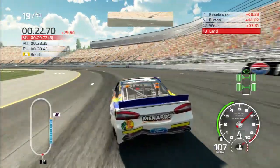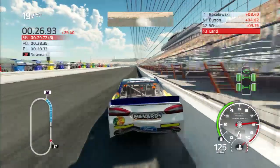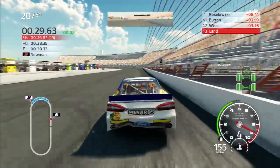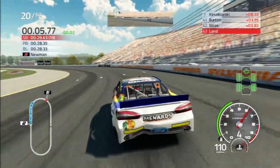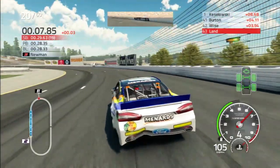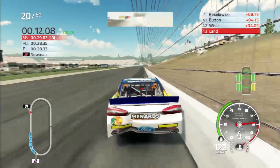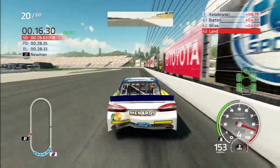So I'm going to start using the clutch as a last-ditch effort to say, hey, at least I can save fuel, right? So let's do that as we actually run our fastest lap of the race, which isn't saying much because we qualified in the 28s. 28.5, I believe, was my qualifying speed. But would you look at that? We're faster off of turn 2, and then we lose it because we got into the wall.